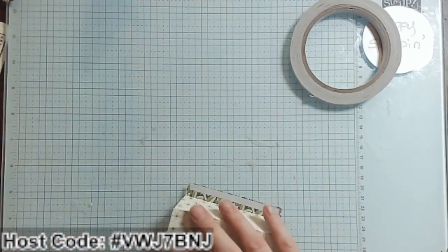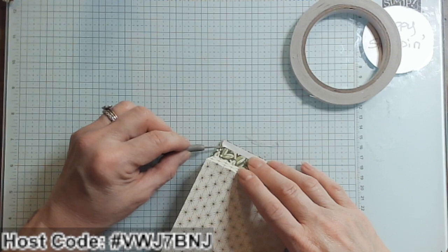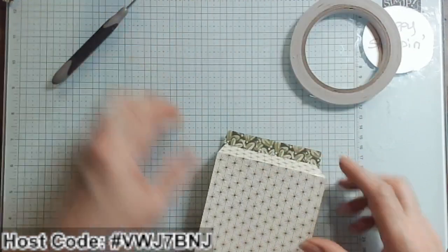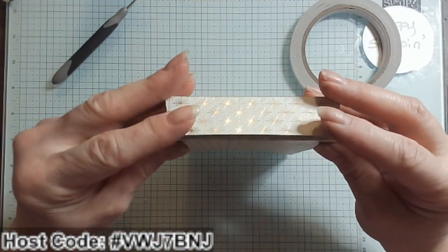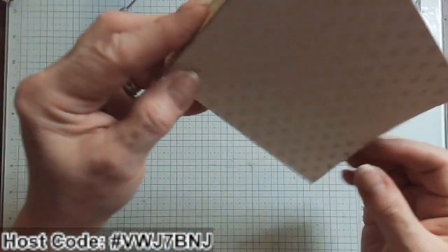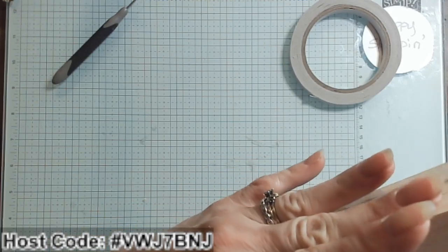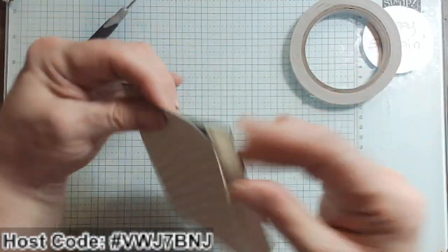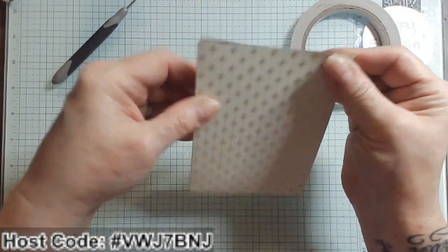All right. So you just put that adhesive right along the edge. If you're using glue, of course, you can put glue on the whole tab. That's fine. So now you want to set this down and make sure it's not wobbling. Make sure it's nice and flat, and then you just press it. And there you have your fun gusseted bag. Really pretty easy.